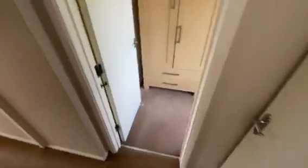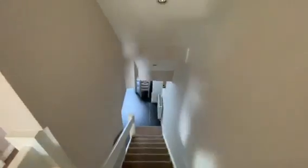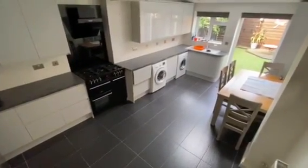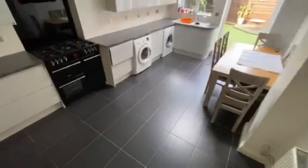As you can see, the property's vacant and chain free and will help any buyers who need to move quite swiftly. It's been very well presented, especially with the added benefits of the extended kitchen diner and the loft room with the ensuite shower room. As previously mentioned, the property does come with a single garage, which is in a separate block, just a few minutes away from here.